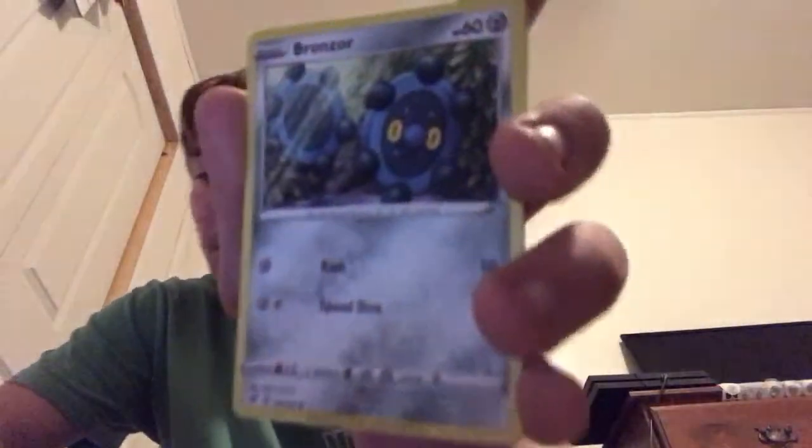Oh, there it is. I accidentally put that. Yeah, it's a reverse holo. Lampet. All right. Got a Phantom again. Bronzor.